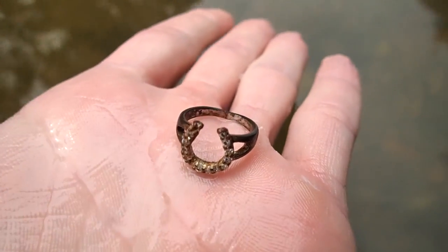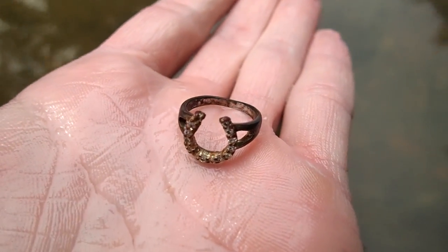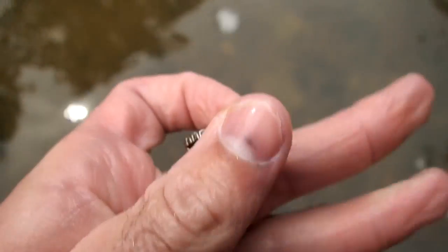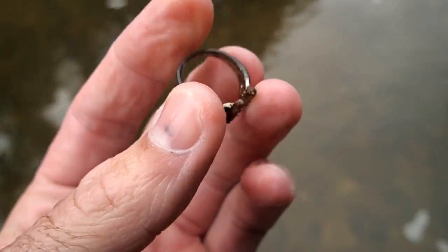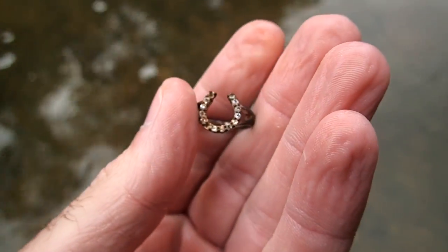Getting all wrinkled. Man, I've been out here about 8 hours. Still digging though. We'll keep at it till dark. We may find something else. I just got this killer signal over here. It was showing up in the 90s, right at 99. And I scraped back the rocks with my pick. And I looked down and seen it.